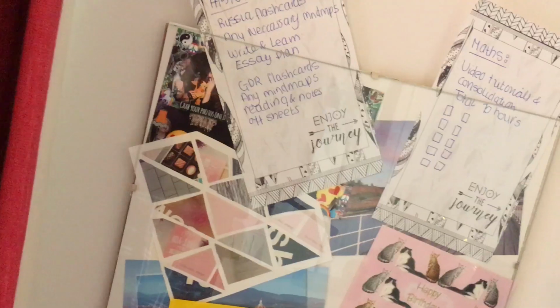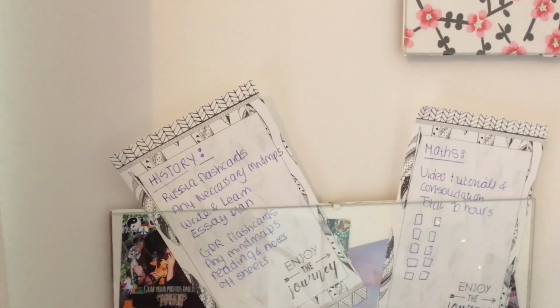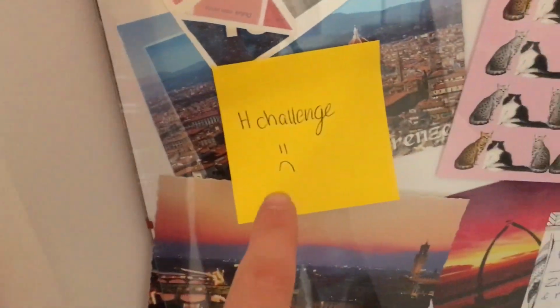And then on here, so this is basically a frame. I just shoved a load of postcards and photos in it. And then because I've got a 2-week break, I made a list of everything I need to do over the 2 weeks for all 3 of my subjects. So for history I need to do all that, maths I need to do all that. I need to do a mini EPQ, which is something our school does, I don't know why. And then this is all I have to do for psychology.